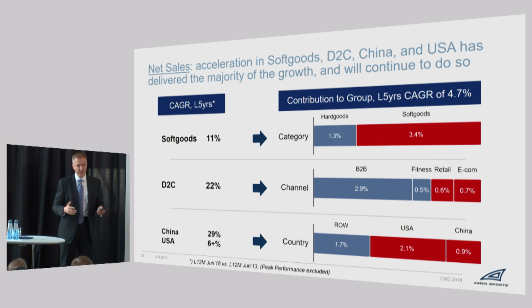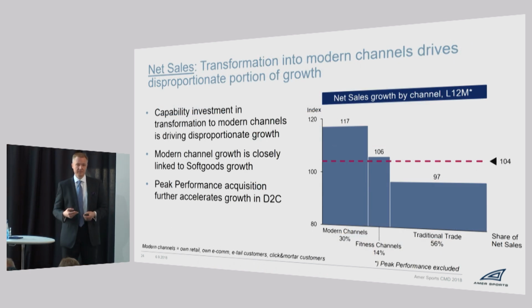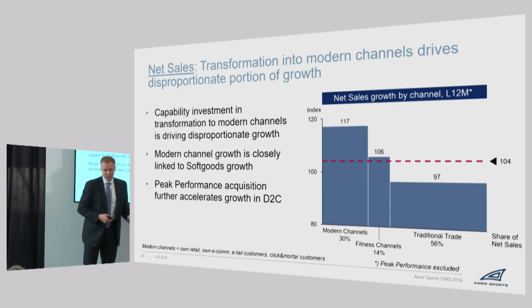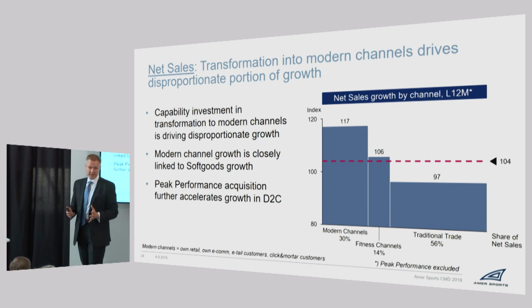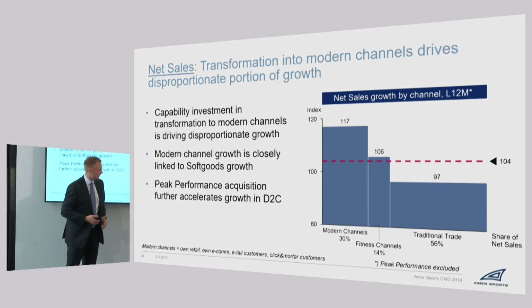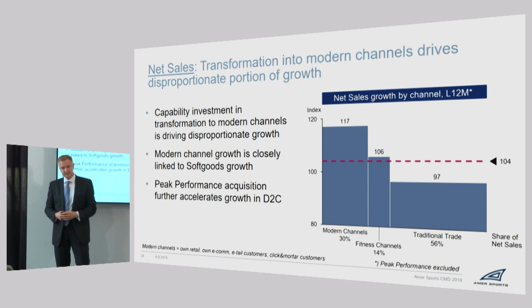Another way to look at whether those investments have yielded back is to compare channel-specific growth. And here you can see that transformation into modern channels drives a disproportionate portion of our growth. Also here, let me explain the chart first. You can see here our company growth from the past 12 months, so that on the y-axis we have the growth index from the last 12 months at the group level, 104. And then on the x-axis you have share of net sales.